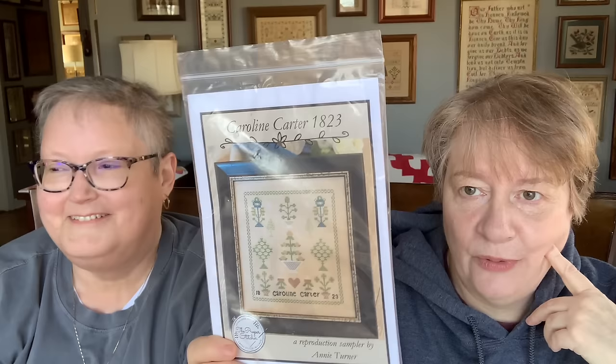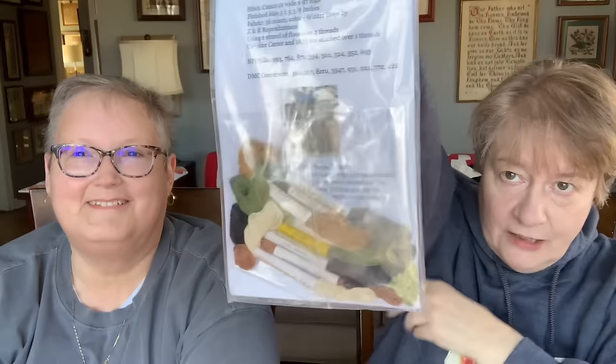Caroline Carter, 1823. This is by Annie, the proper stitcher. And I have it kitted with the NPIs. Oh, I like that a lot. Yeah. So that goes in the starts bag. Okay. I must have put maybe all of these in here, maybe you've categorized it. I did, maybe this bag I did.